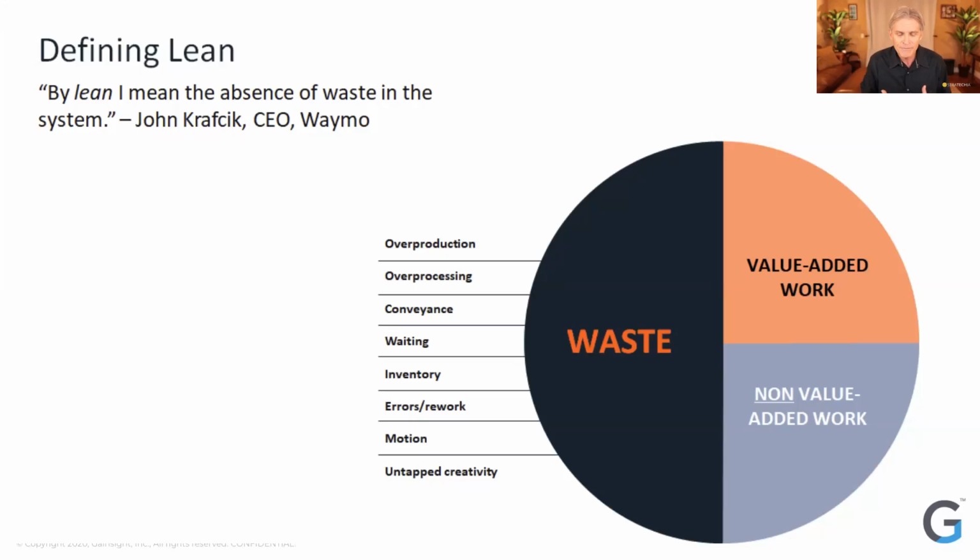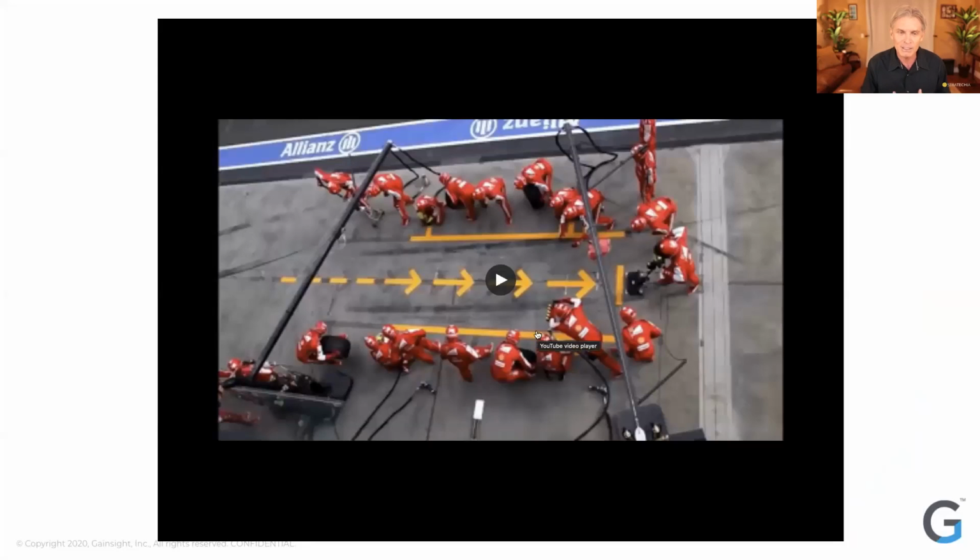And if you're not really familiar with the notion of value-added work versus non-value-added work versus waste, the easiest thing, and why it's so very difficult to do in knowledge work, and especially software, is because it's hard to see non-value-added work. It's hard to see waste. But as Pablo mentioned, boy, you sure can see it if you're a fan of Formula One racing, which, by the way, is truly rocket science. I don't know if you've ever seen a Formula One pit crew, but take a look at what it is.